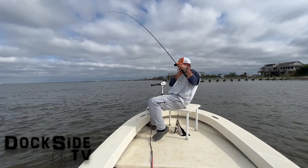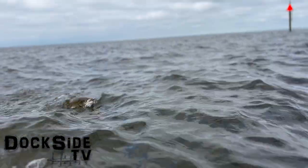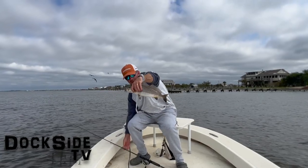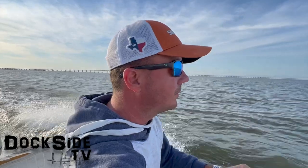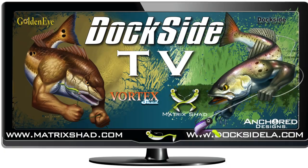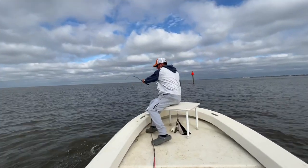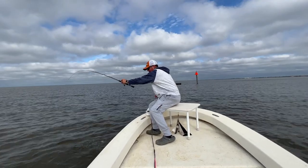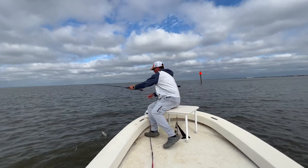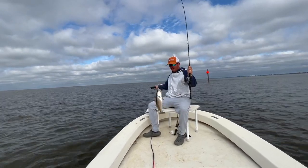Right under the boat. Got a head shaker here.